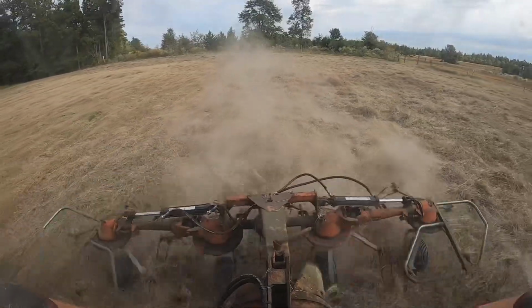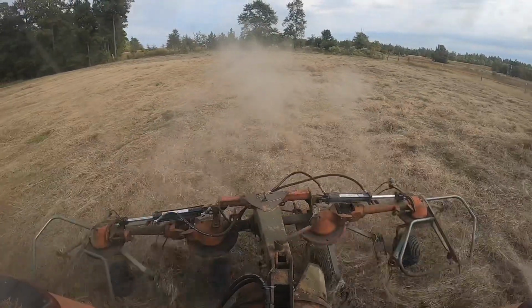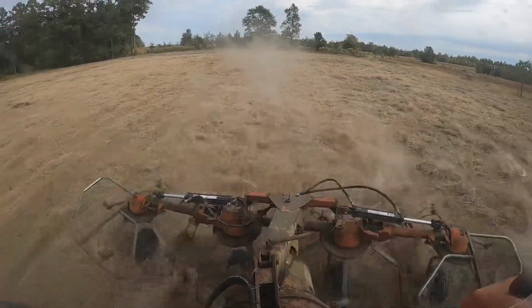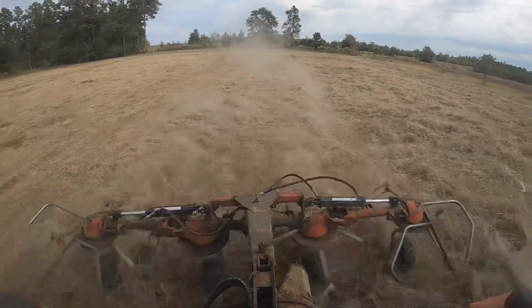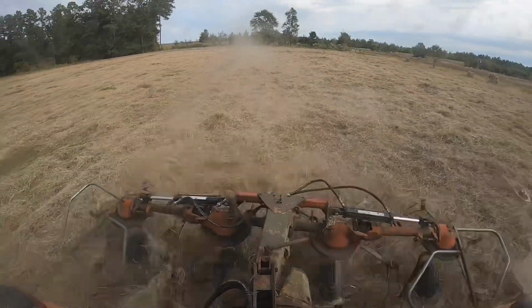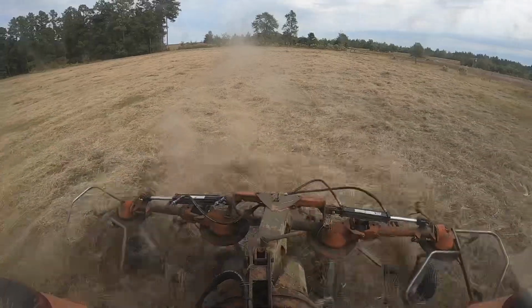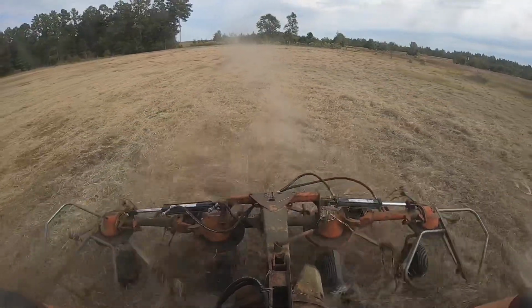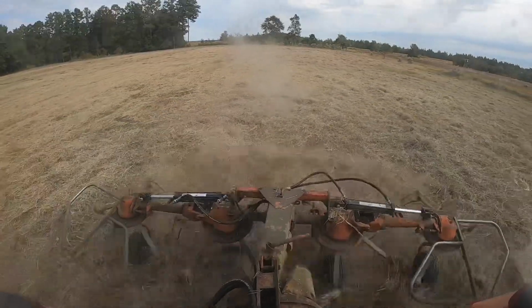Check out the TF85 hayfield, doing a little fluffing as you can see here. Pulling up a little bit of hay. Beautiful afternoon, a little overcast. A little cool today. I looked earlier and didn't pay attention to the temperature. I think we're in the 60s today.